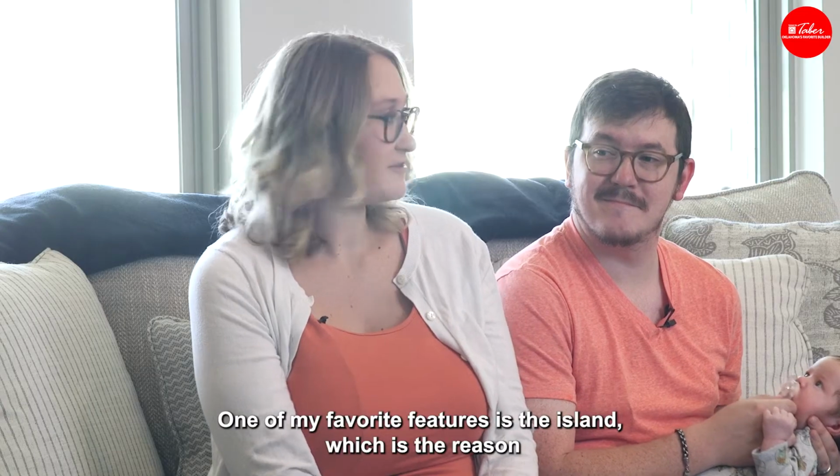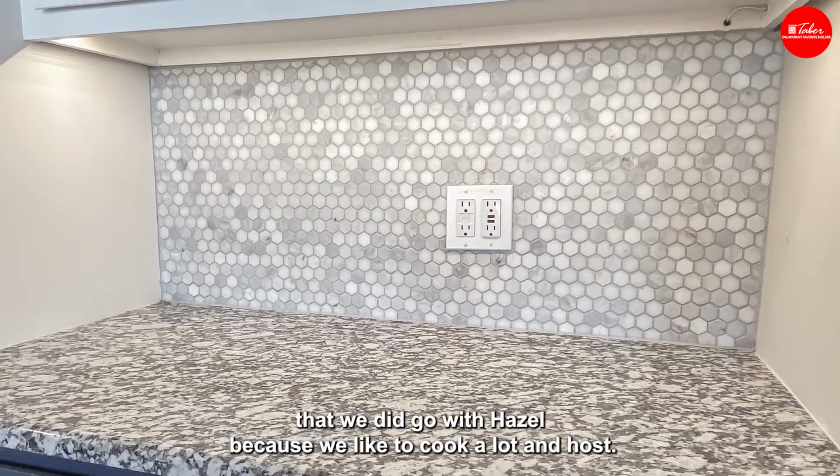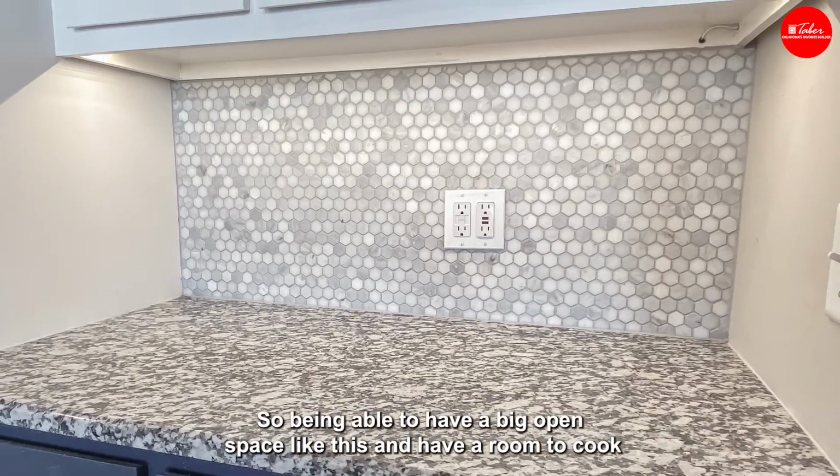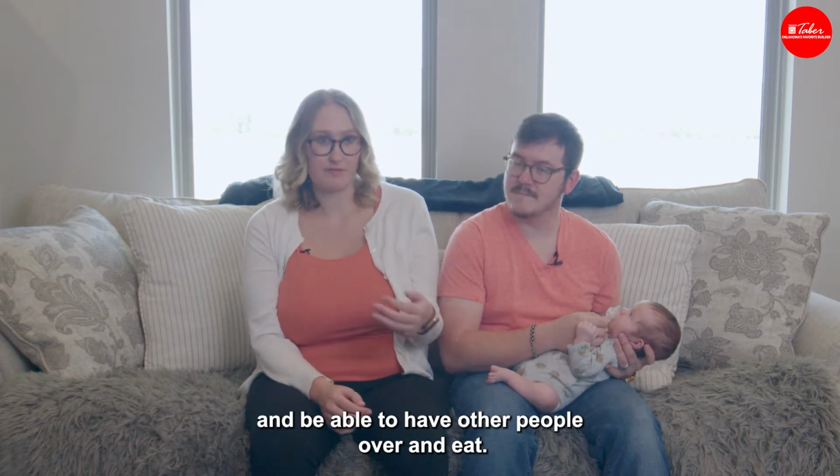One of my favorite features is the island, which is the reason that we went with the Hazel, because we like to cook a lot and host. So being able to have a big open space like this, with room to cook and have other people over to eat.